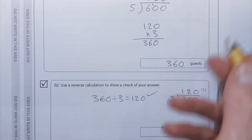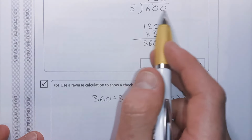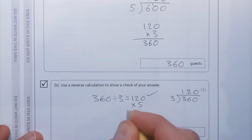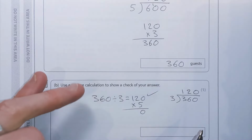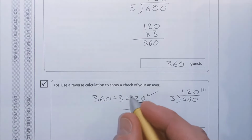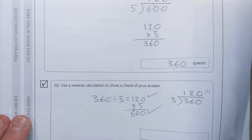That's great. Let's go even further back. So we divided the 600 by 5 to get 120. So if we do it in reverse, we're now going to multiply by 5. So 5 times 0 is 0. 5 times 2, 2, 4, 6, 8, 10. And 5 times 1 is 5, plus 1 is 6. So we've gone all the way back to get to the 600 we started with. And that's the end of the non-calculator section. So now let's have a look at the calculator section.